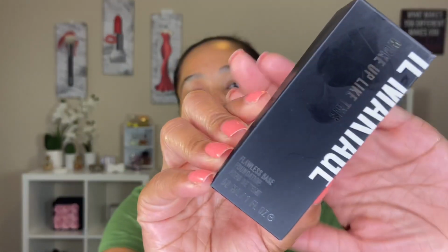Okay, on to foundation. So I was sent this, it's not a new foundation, but it's new to me. This is the Il Makiage Woke Up Like This Flawless Foundation, and I am going to be doing a full review of the foundation, but I did want to show you all just a snippet of it. So I have the shade 155, and what's pretty cool about this foundation is that I had seen this marketed on Instagram, and I was just kind of like, is this really true?